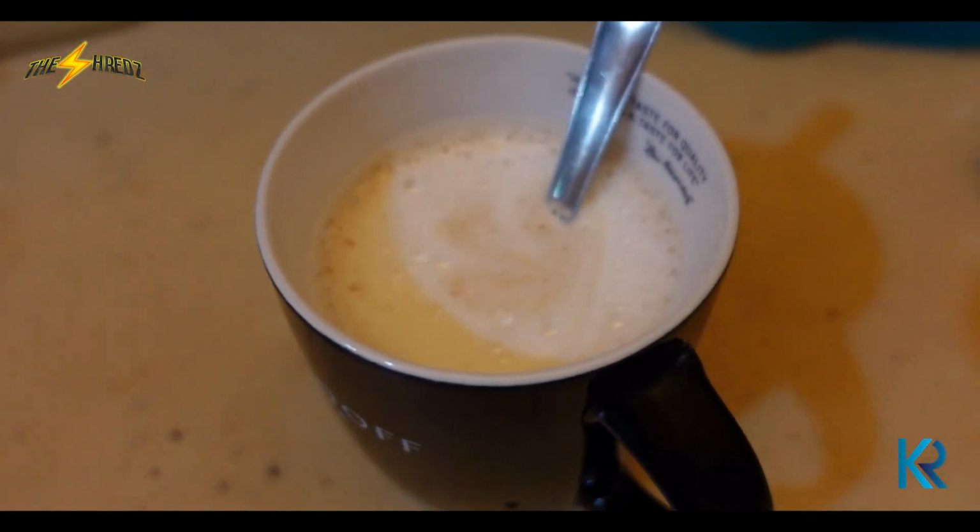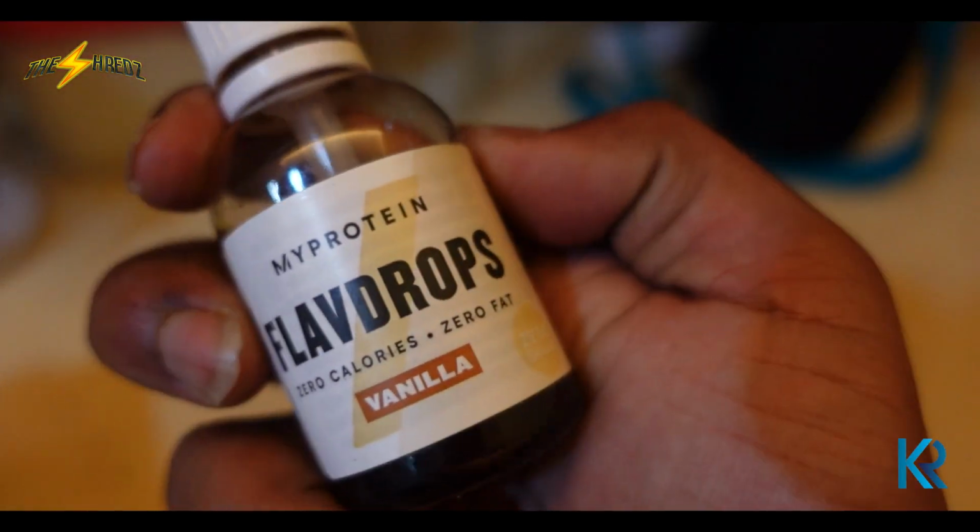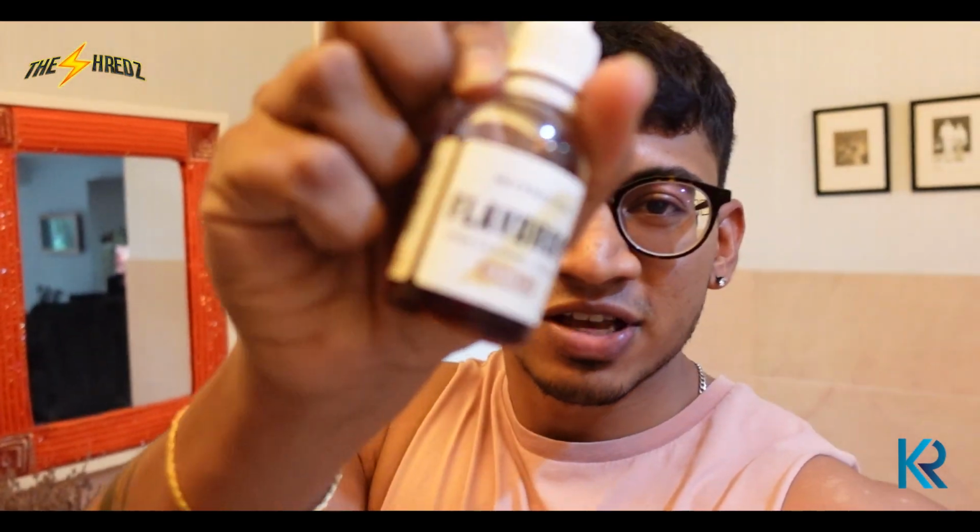Alright guys, so we just got done with the coffee. Now, this is the flavor drops that I'm using. This is from My Protein. If you guys don't want to use sugar, or you just don't want to consume any kind of sugar or whatnot, trust me, get these flavor drops, guys.